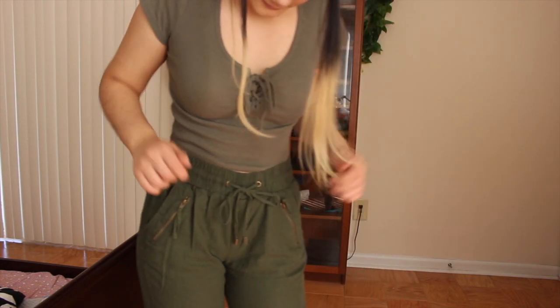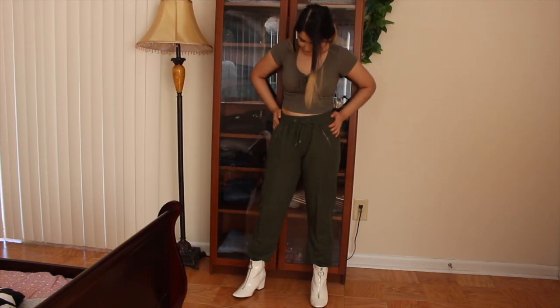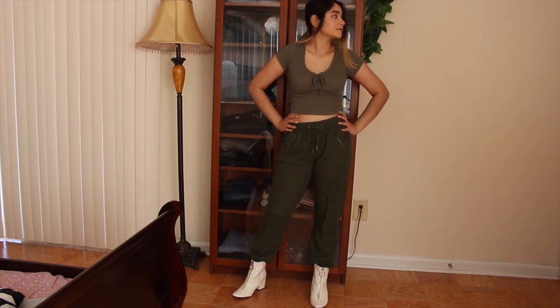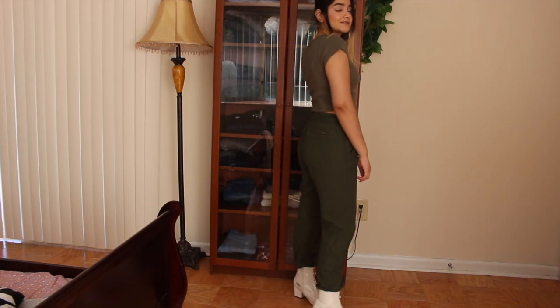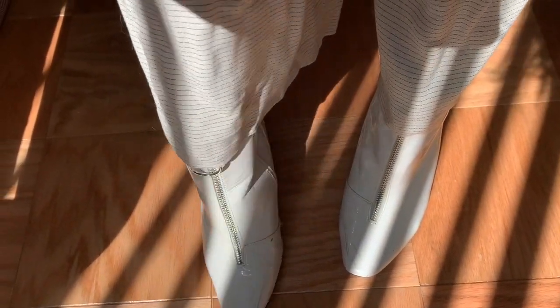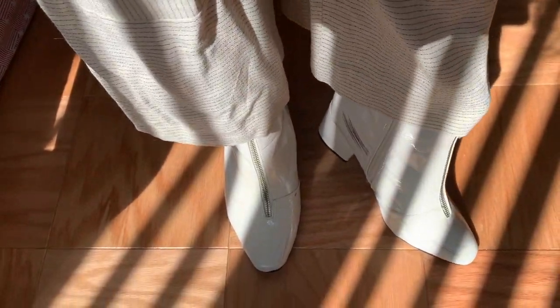I totally forgot to talk about shoes, but with this outfit, I paired it with these just white, super spacey looking boots, just to give it a little bit of interest, you know? It's more of a structured boot, so I thought it would go well with that utilitarian vibe and that look. So yeah, if white boots aren't your thing, again, you can go for a pair of black flats, some black loafers, anything you really like.